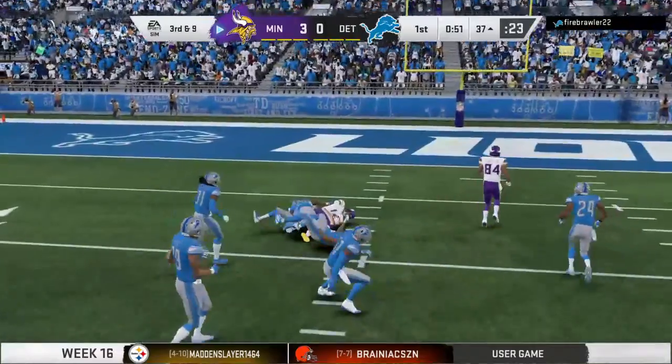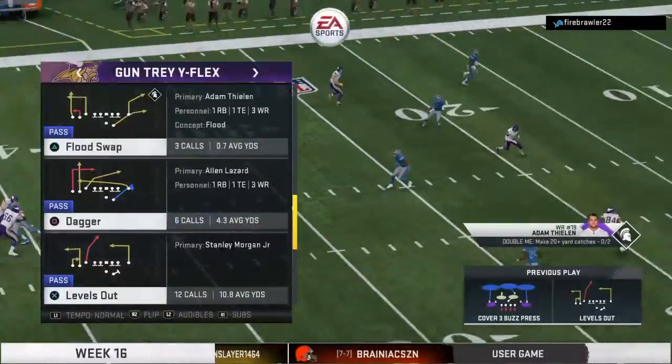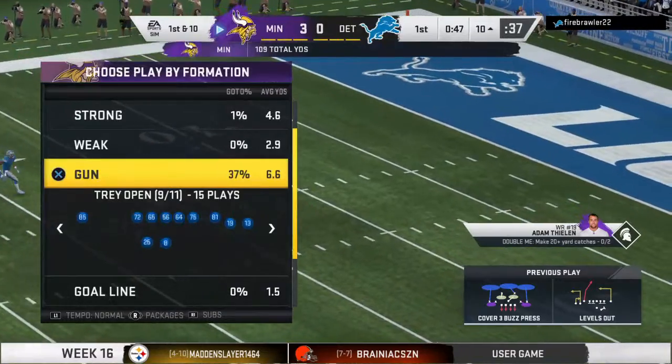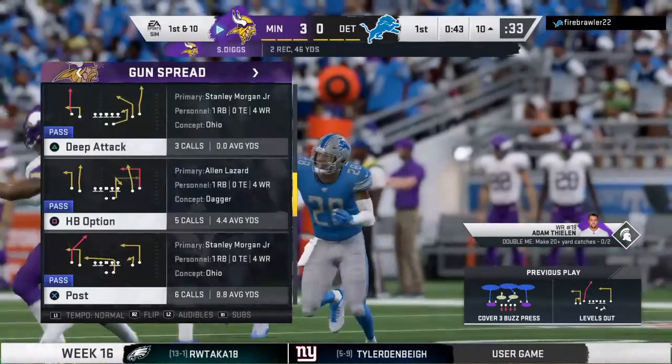Back to football. And he's able to find Diggs. And he's taken down, but not before reaching the 10-yard line. A good pickup there, 26 yards. First down.